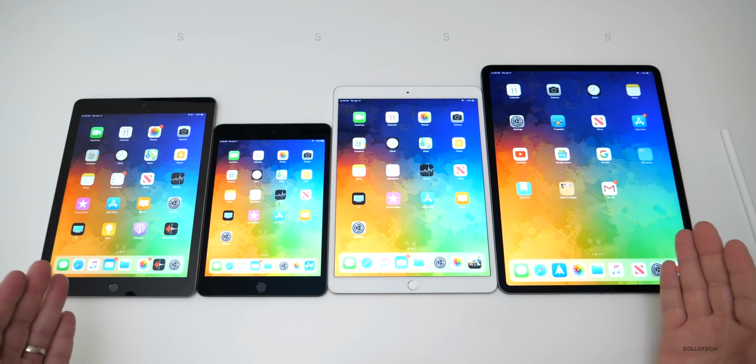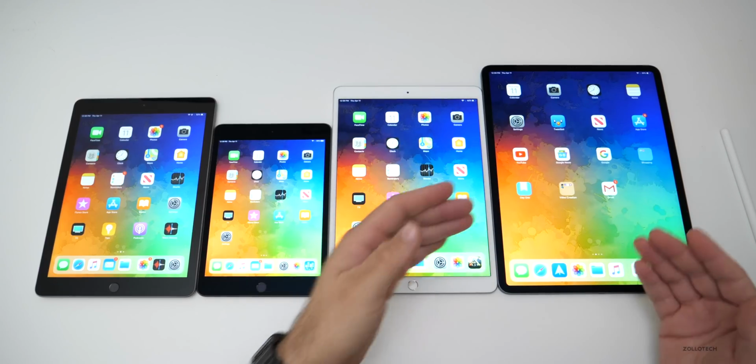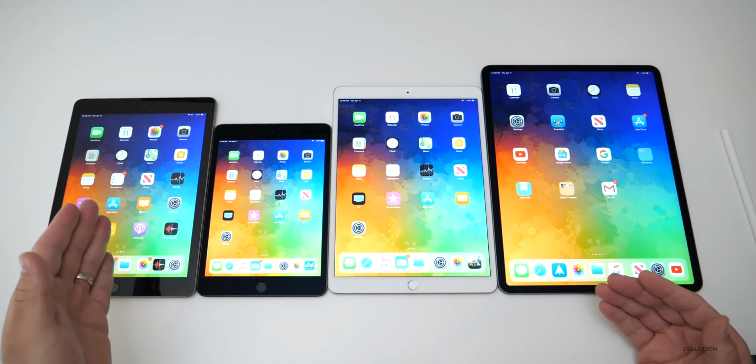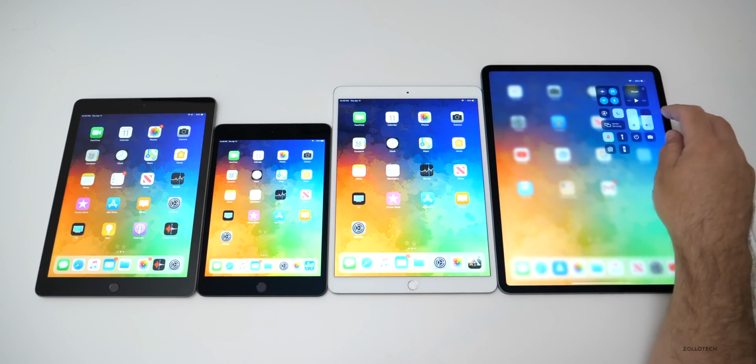Now, I don't know if you can see it on camera, but it does kind of go from bright, brighter, brightest, going from left to right from the iPad from 2018 to the Mini, Air, and Pro on the right. Let me turn those back down.